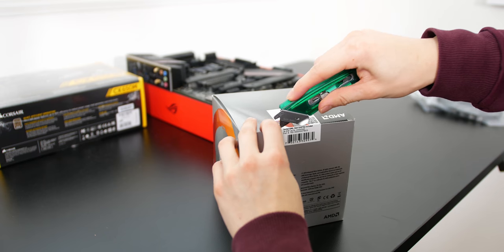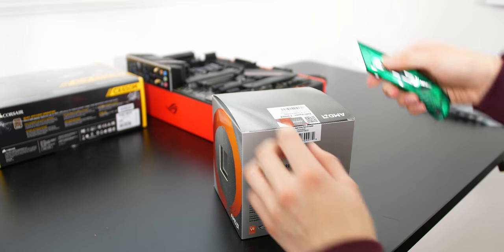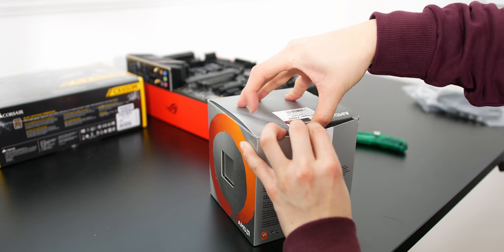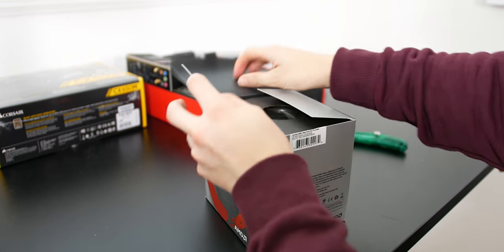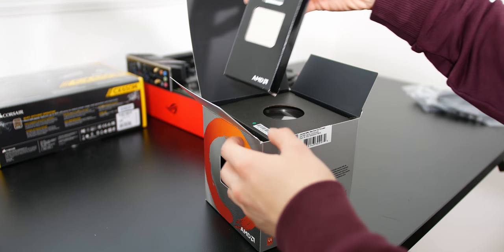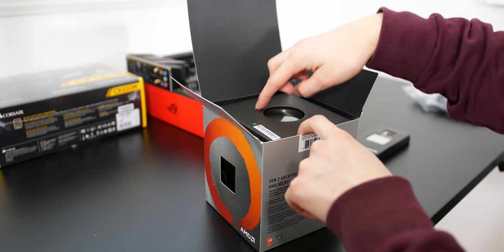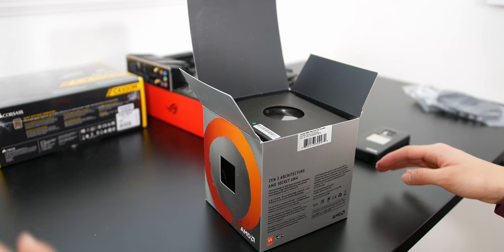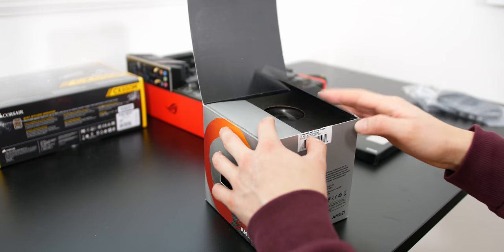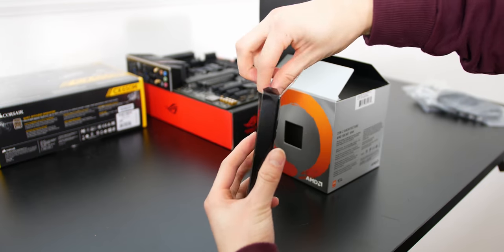Let's open up the CPU box. Okay. Take out the CPU. Alright, the CPU is right here in this container. We also have the Wraith Prism included, but I'm not going to be using that in this build because I'm going to be using the NZXT AIO. So let's get the CPU out of this container. And here is the plastic tray.